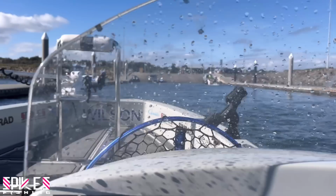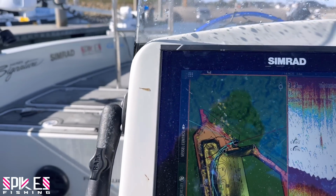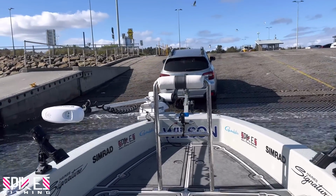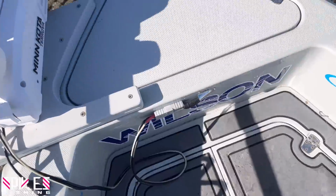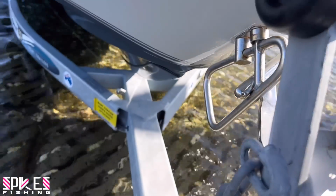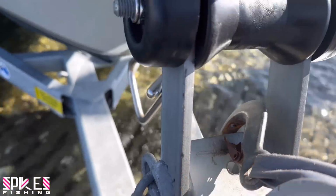Okay, so all I'm going to do now is just drive the boat straight on, hit that catch, the catch will open and catch me. I hope that makes sense. It's really hard to do this one-handed, but I'll give it a shot. That's it. So as you can see, the catch has caught my boat, and now all I need to do is put the safety chain on, put the hook back on, and we're good to go.